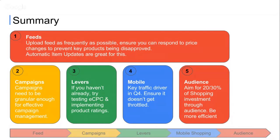Great stuff. That pretty much leads us to the summary. So, you know, I just wanted to cover 5 things today. I didn't want to go too in depth. These are like the kind of 5 pillars for me that will help you when you're shopping in Q4.